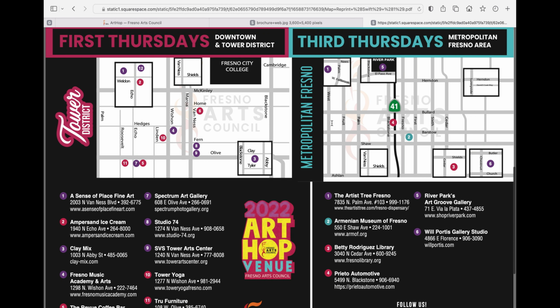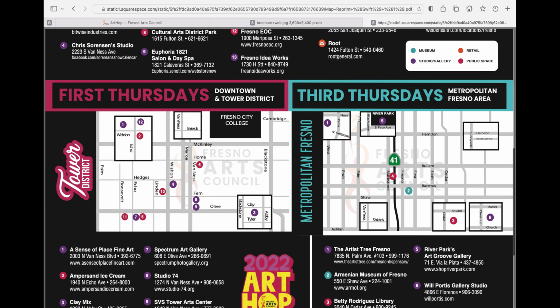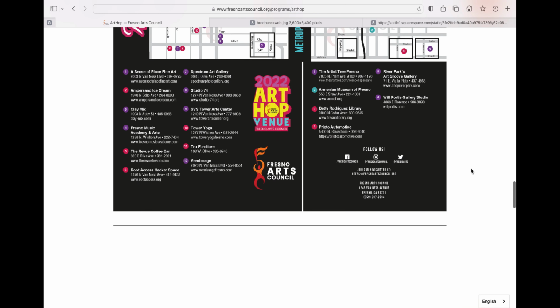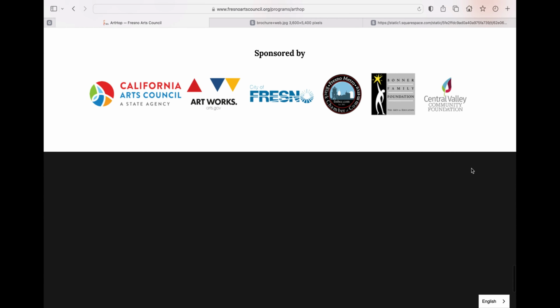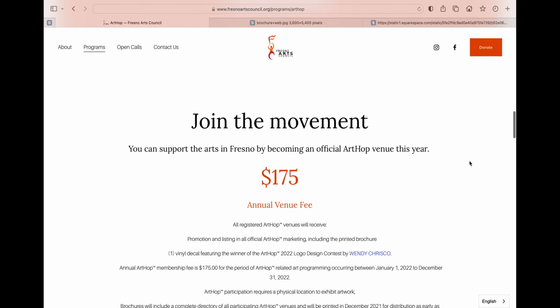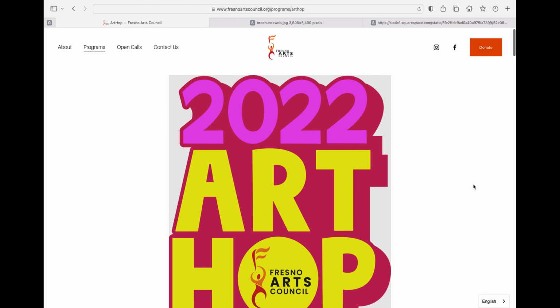It's the first Thursday of every month. Also, the Tower District has galleries for free the first Thursday of every month. And the third Thursday is in a different part of town, which is the metropolitan area in Fresno. Once you've got yourself a map, you can go ahead and read up on a couple other things associated with Art Hop and the event. And you should be ready to go.